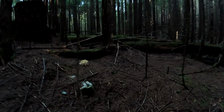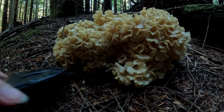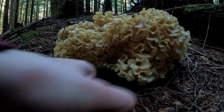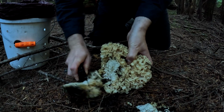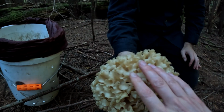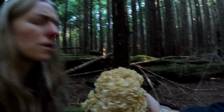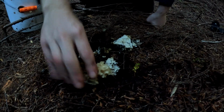Maddie has spotted her first ever cauliflower mushroom. Keep going. It's in pretty good shape. It's firm. Can I feel it? Oh yeah, feels good. And amazing smell. Oh, it smells so good. It's sweet, like it almost smells like marzipan, weirdly. Very interesting smell. Yeah, beautiful.